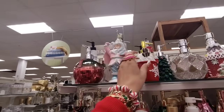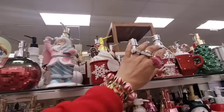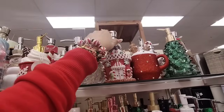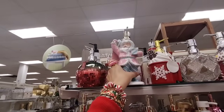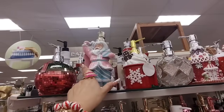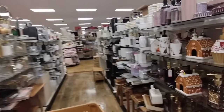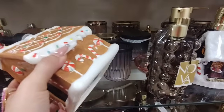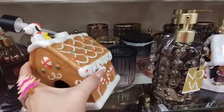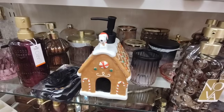Alright, these soap dispensers are just too cute. I mean, look at that one. $9.99. Look at this one. The house, $9.99. $12.99. Ooh. Look at him. $9.99. And then for all you Snoopy lovers, hold on to your trinkles. Look, it's ceramic. Is that not super stinking cute? $12.99. Oh, that was adorable. Absolutely adorable.